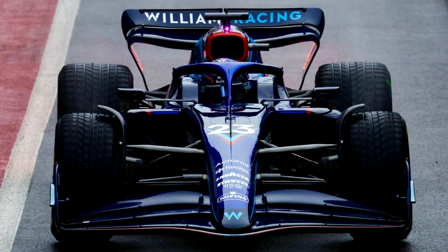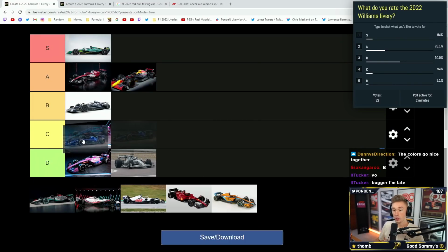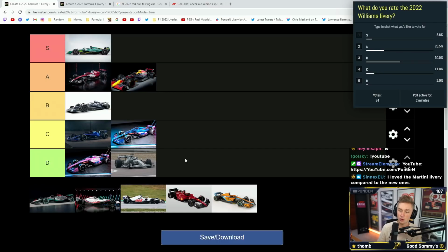The shape of the nose, the livery just wrapped around the car better. So relative to every other livery on the grid, I've got to put it in C. Not bad, just not as good as other liveries this year, in my opinion. So that's why I put it in C personally.